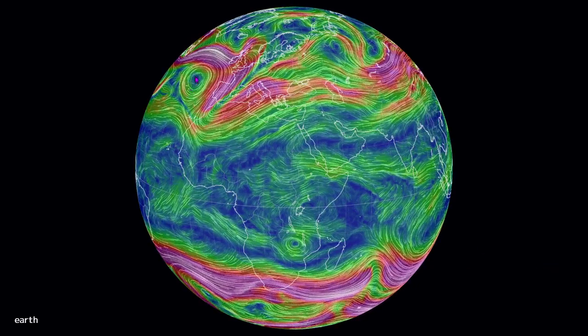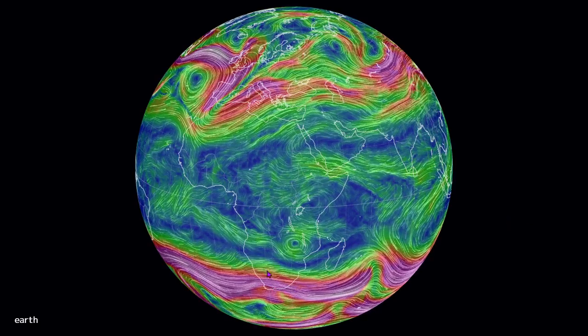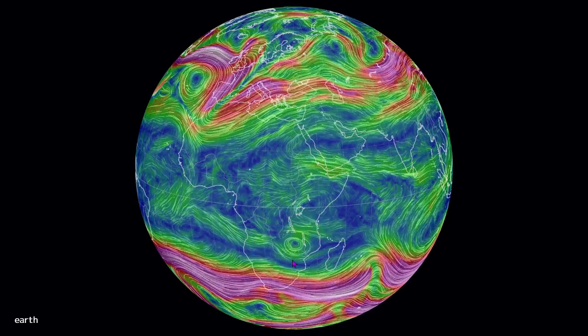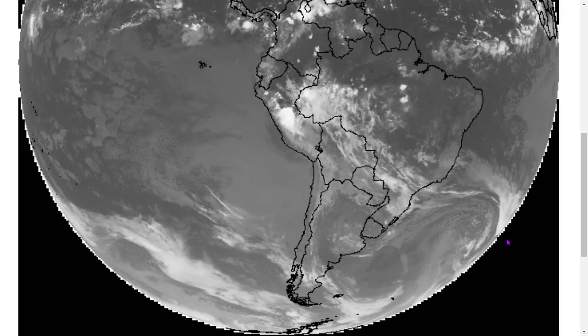An anticyclone here over the North Atlantic. Powerful low here over southern Africa as well. Check it out. That upper level clockwise rotation there indicating an upper level low.